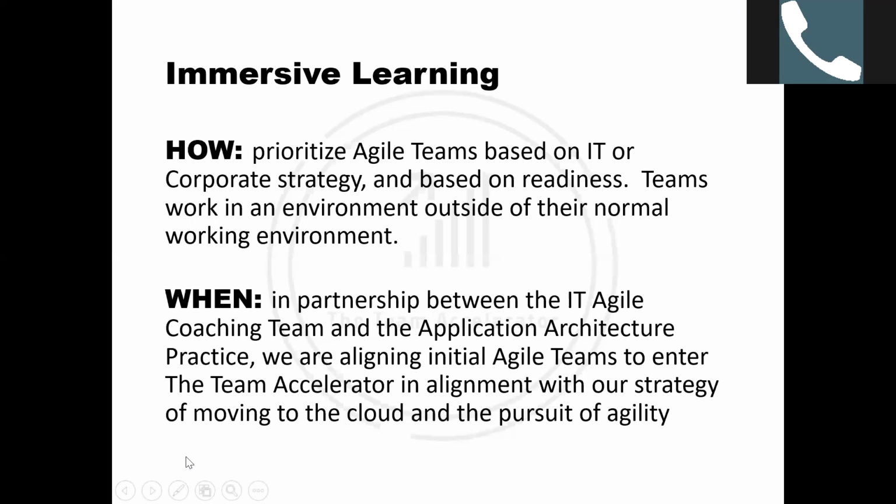And so at the bottom here, I'm just mentioning, mainly for FAR reach at this point, we're aligning this to moving to the cloud and pursuit of agility as our two big objectives.